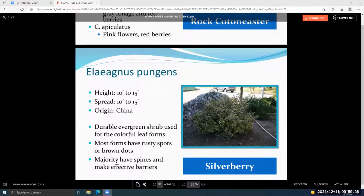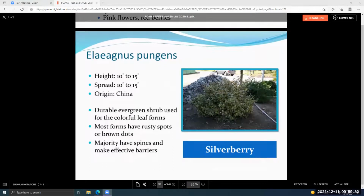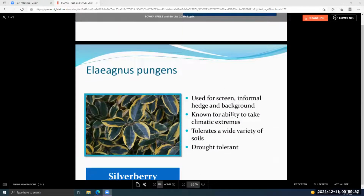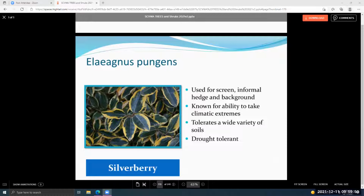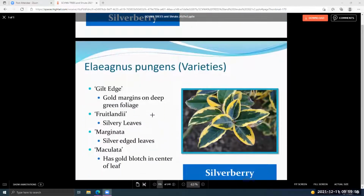Now the silverberry, not planted so much anymore, but just a tough shrub, comes from China. Takes the heat and the sun really well. Known for having the ability to grow almost anywhere and different varieties. It's called the silverberry because of the different variegations on the leaf, and it will actually, after some years, produce a tiny little fruit that is not a mess at all.